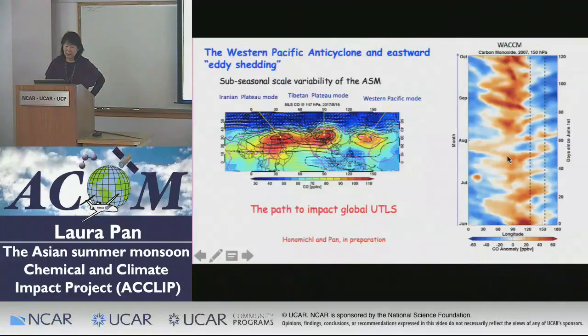So we looked at that from a composition point of view. On the left is one day of MLS data, interpolated, a map of carbon monoxide at 150 hectopascal. In a single day, you can see the Tibetan mode and the Iranian mode. Then you see another mode. We named it the Western Pacific mode. And we think all three modes are connected.